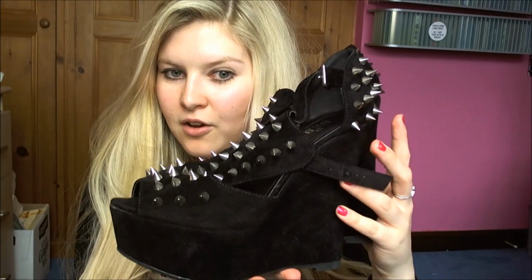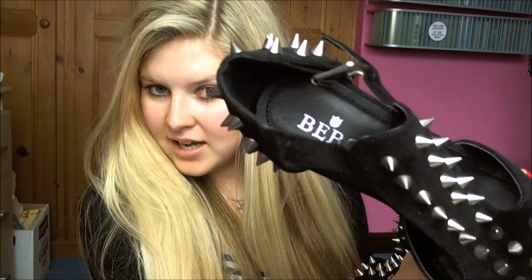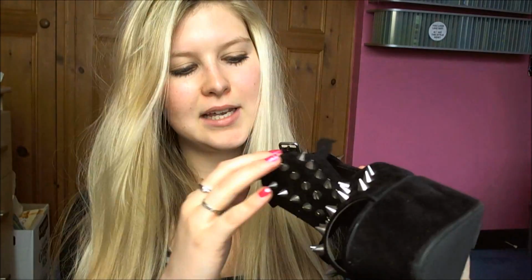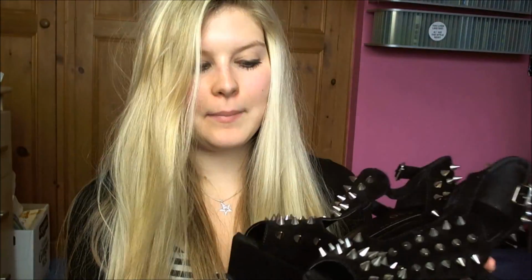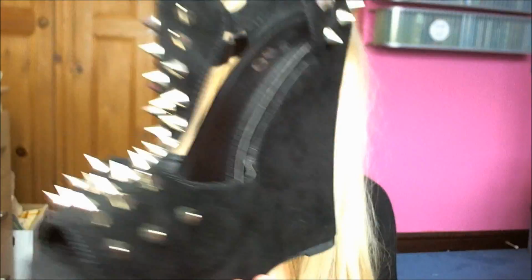Okay, so these are a pair of wedges that I bought from boohoo.com, and they are by the brand, it's either Bebo or Bebo. So you can see here, it reminds me of that social network that was around when we were kids. So it's these wedges, and they have spikes all over them. Now I'm planning to wear these with this pink and black zebra print maxi dress that I have. So they're kind of felt material. I'm sure you can tell by the texture there.